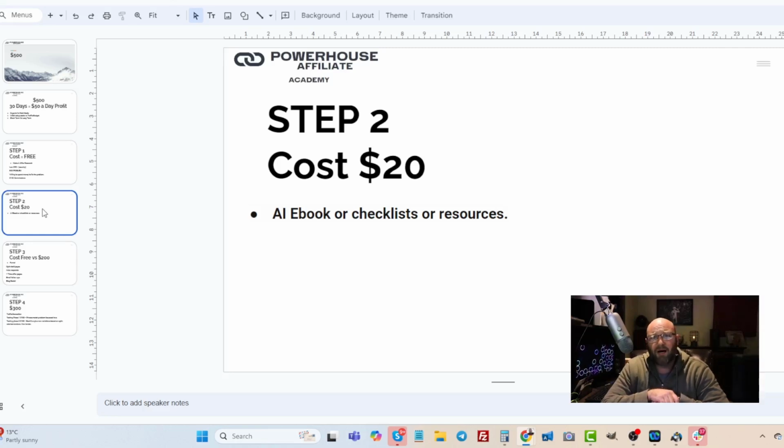You can buy anywhere. You can buy ChatGPT 4. You can use Claude. You can use Poe.com. They're all around the same price. Jasper is another one that is really good for writing long copy and long content. So Jasper could be the one that you choose. These are all AI tools that'll allow you to write an ebook or provide checklists or resources for your particular niche. And this is going to be what we call the opt-in bait for step 3.